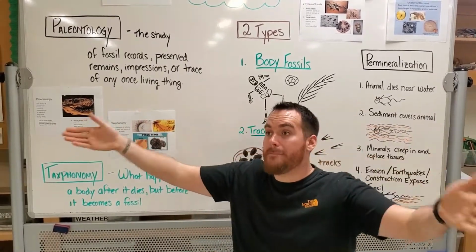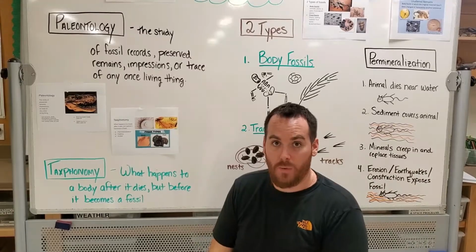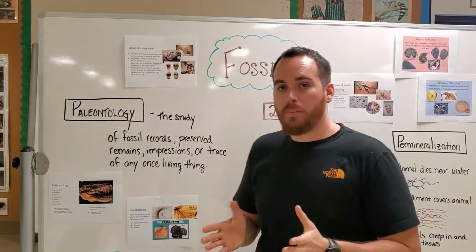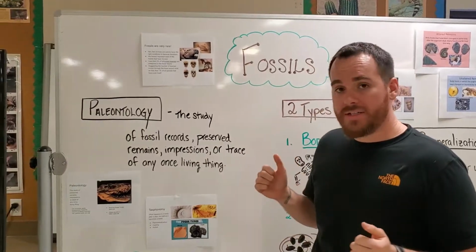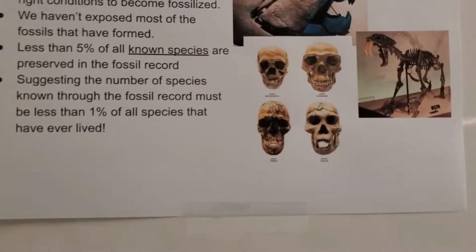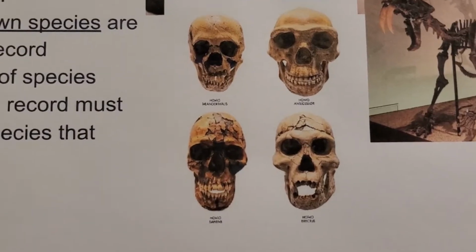Could you even imagine what was real? It would be so amazing. Because fossils are so rare, our fossil record only shows a small portion of what was there. And we've had a hard time trying to piece together all of the human-like creatures called hominids that used to be around. We know that there's more than 5, but 5 that I know of pretty well.